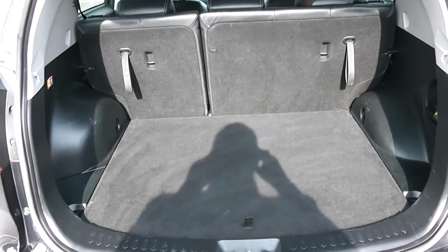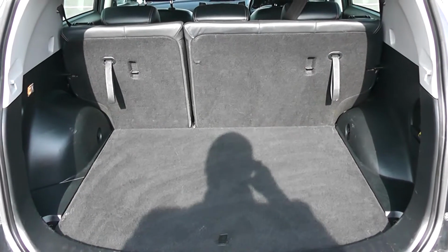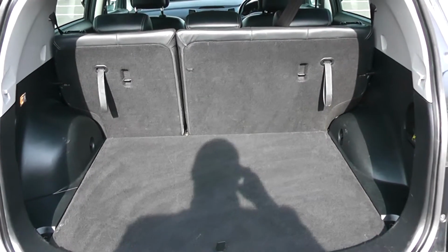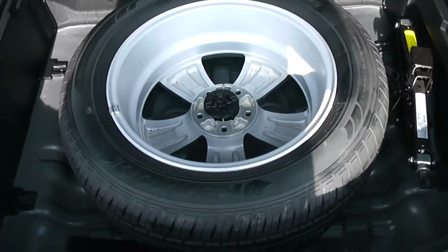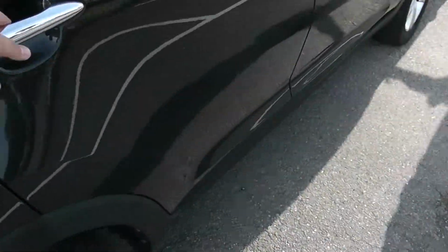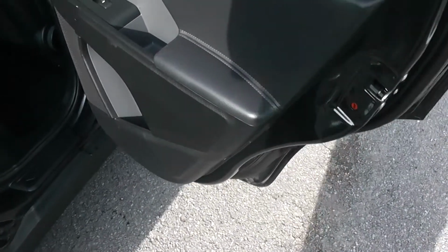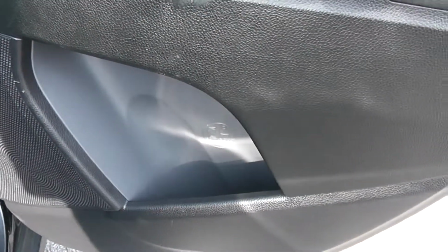As you expect from a big vehicle, you have a big boot space with a 60-40 rear seat split in the eventuality you need to pop your seats down to accommodate some extra luggage. Courtesy interior light to the left hand side with an additional 12 volt power outlet as well, and a full size spare underneath. Moving into the back of the vehicle, you have electric windows for the rear of the vehicle, speakers down below and storage as well.